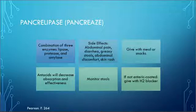Given with meals or snacks. It is not given in between. It's taken when the food is taken. It's not 5 minutes before, 5 minutes after. It's given when the meal is taken because you need this enzyme to do the digestion. I said it's used for chronic pancreatitis, helping to treat their malnutrition and malabsorption. It must be stored in a cool, dry place.